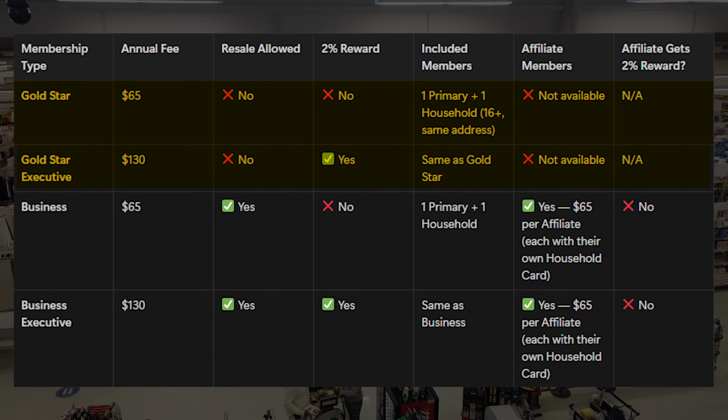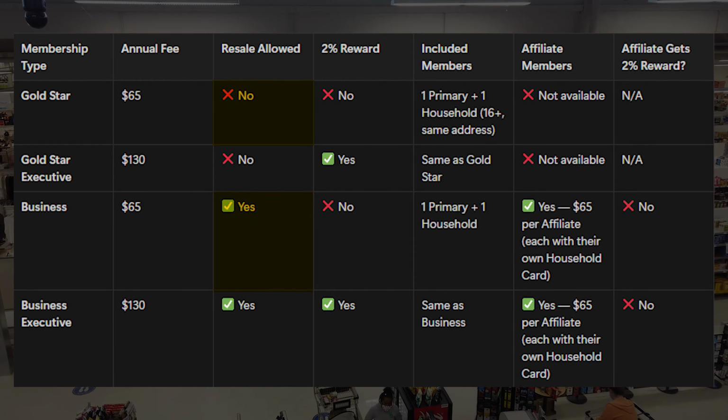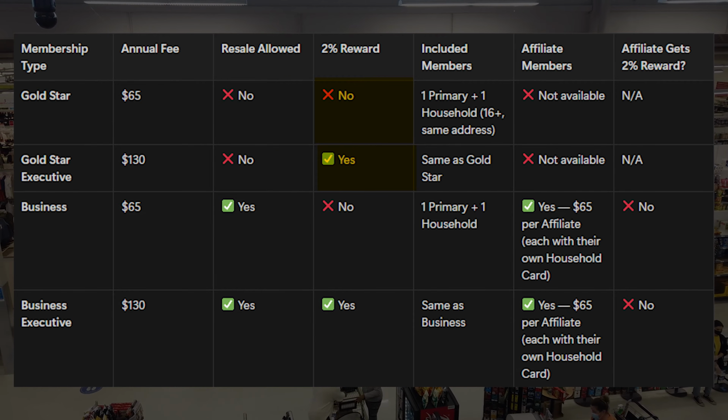Main takeaway, you have 2 different levels, and within it, 4 different options. The main difference for personal and business is going to be the ability to resell things without them critiquing you, and then gold and executive is going to be that 2%. In our case, we have the standard executive one.